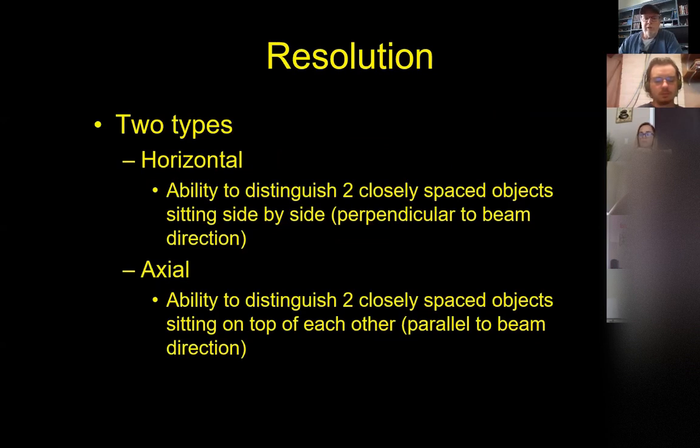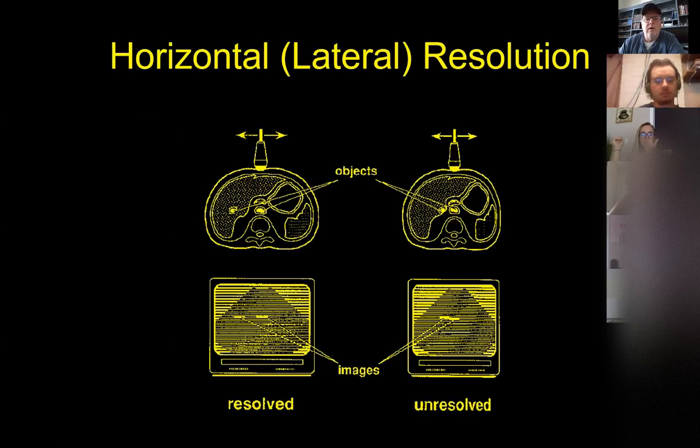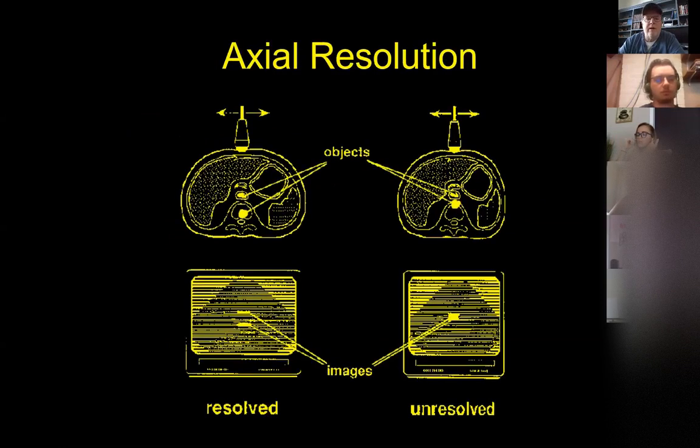So there's two types of resolution. Well, I'm not going to get really in depth into this, but there's two types of resolution that we want to define. So horizontal resolution is if we have two nodules that are right next to each other, right to left. Okay. Axial resolution is if we have two nodules that are stacked on top of each other from front to back. Okay. And for both of these types of resolution, you want to maximize the resolution in the horizontal plane and the axial plane. Okay, I'm not going to get into that.